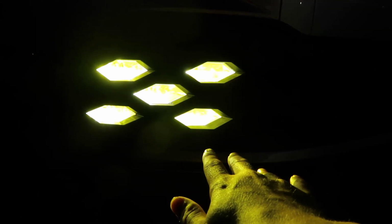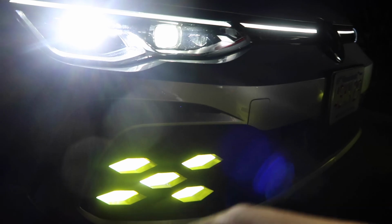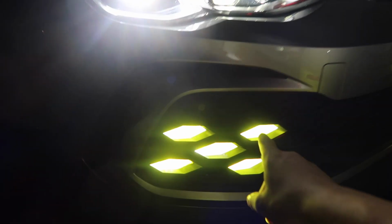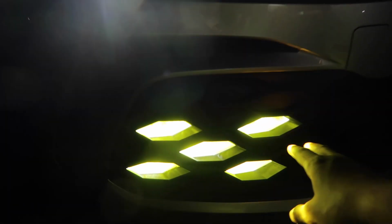Best fog lights in GTI history, and this is why I actually bought a GTI compared to the Golf R. Also because I couldn't get a Golf R, but I love the look of the GTI lights. You cannot get these lights on the Golf R, but I love the look of the GTI lights. I love how they're integrated into the grille, and in yellow they look even better.